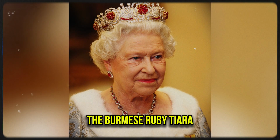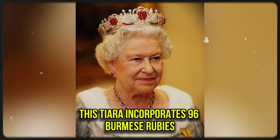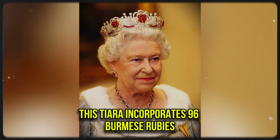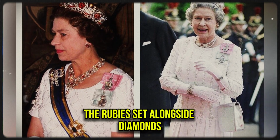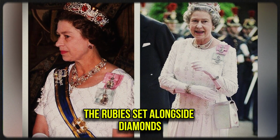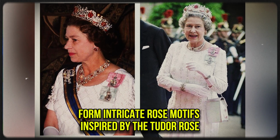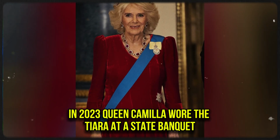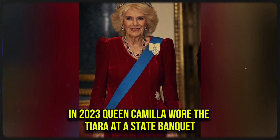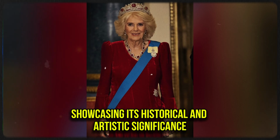The Burmese Ruby Tiara created for Queen Elizabeth II. This tiara incorporates 96 Burmese rubies, gifted by the people of Burma as a wedding present. The rubies, set alongside diamonds, form intricate rose motifs inspired by the Tudor rose, a heraldic symbol of Britain. In 2023, Queen Camilla wore the tiara at a state banquet, showcasing its historical and artistic significance.